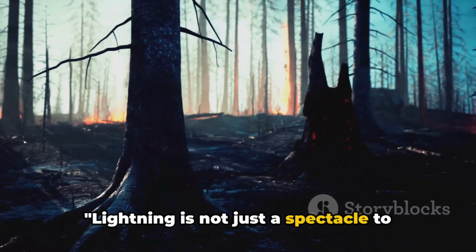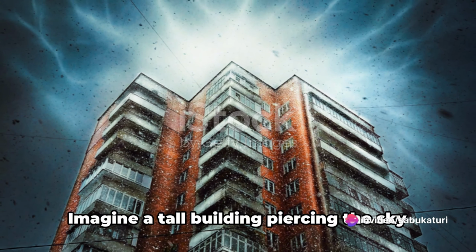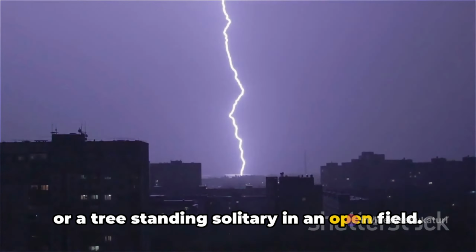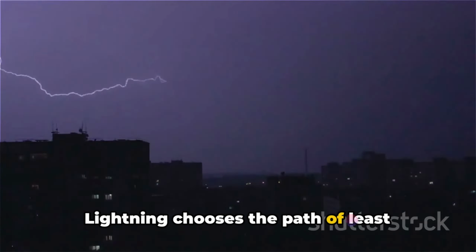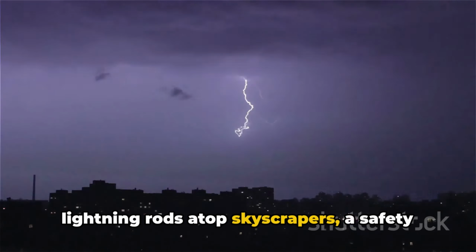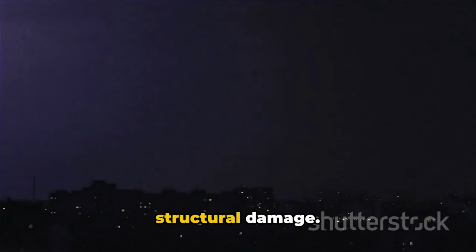Lightning is not just a spectacle to behold, it has powerful and often devastating effects. Imagine a tall building piercing the sky or a tree standing solitary in an open field. These structures, due to their height, are prime targets for lightning strikes. Lightning chooses the path of least resistance to reach the ground, and tall structures provide the perfect path. This is why it's not uncommon to see lightning rods atop skyscrapers, a safety measure to guide lightning safely to the ground, preventing potential fires or structural damage.